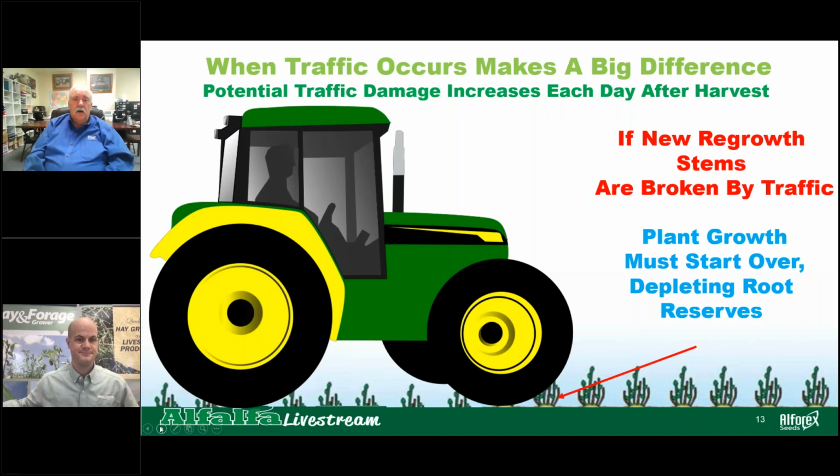So being aware of how much traffic you're putting across that alfalfa field, and when traffic occurs, makes a big difference. When you're driving across those fields, it makes a big difference in the damage that you're doing. If the new regrowth stems are broken by traffic, the plant growth must start over, and that depletes the root reserves.